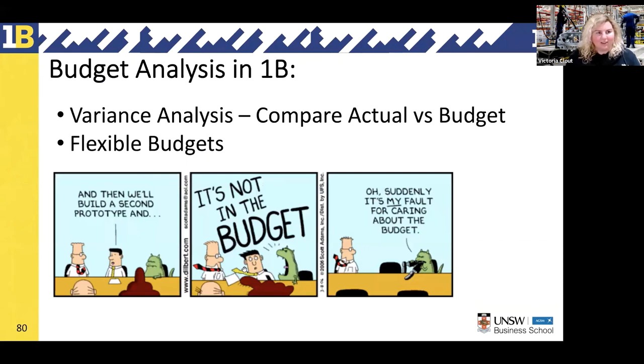So we're going to touch on some variance analysis, introducing you to how we're able to compare actual with budget. Once a period has finished, we can evaluate the actual performance based on what we expected in the budget. And then we can do management by exception, investigating which particular variances might be favorable or unfavorable and need further checking. So is it in the budget or not in the budget?